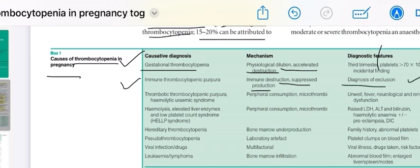ITP, when other causes are ruled out. First would be, in 75% of cases, gestational thrombocytopenia, but if you suspect that this is not gestational, then your second diagnosis will be ITP, and it is a diagnosis of exclusion. So you have to keep that in mind.